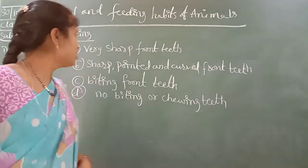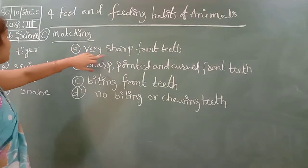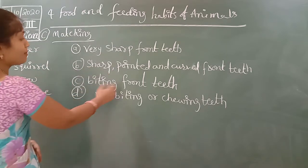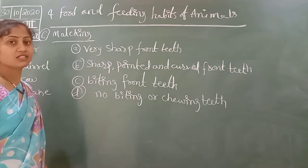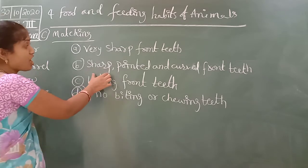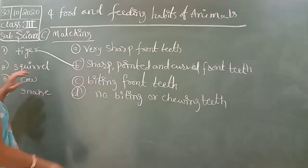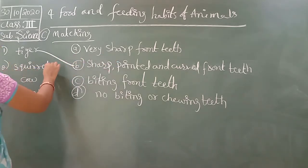Okay, so here, tiger. Very sharp front teeth, or sharp pointed and curved front teeth, or biting front teeth, or no biting or chewing teeth. What is that? You know very well. Tiger is a carnivore, so sharp pointed and curved front teeth. Next, squirrel is the herbivore, so very sharp front teeth.